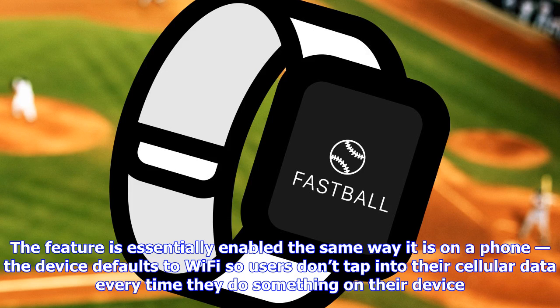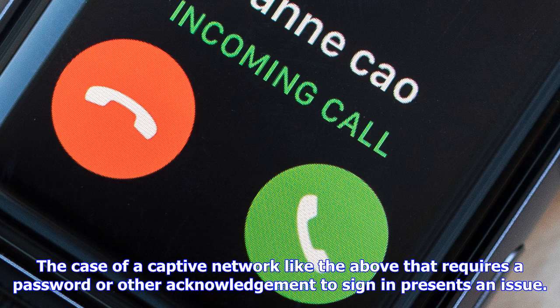The reason this is more bug than feature, however, is the Apple Watch can't do both at the same time, so if it spots a familiar Wi-Fi network, the LTE calling is dropped. That's likely the fix the company is investigating for a future software release.